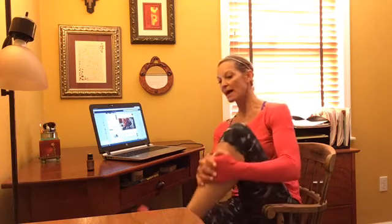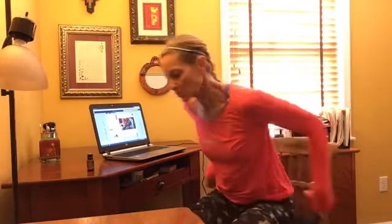And then you're just going to take that right ankle. I'll turn to the side a little bit here. Right ankle is going to go over your left thigh. So you're externally rotating the knee out to the side. I'm going to turn this down a little bit so you can see.